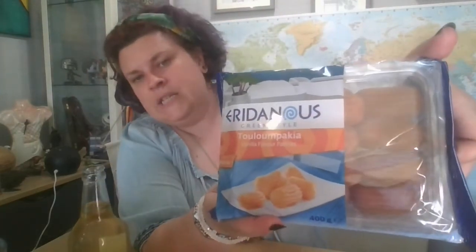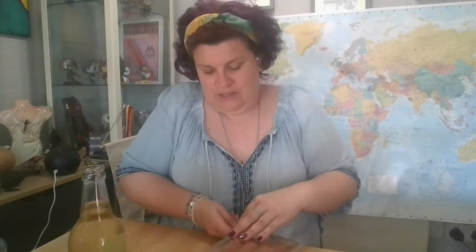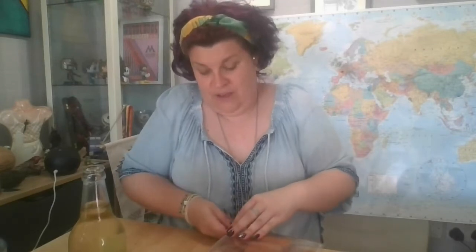Right, the next thing I got were vanilla flavoured pastries. Now, it's tulumpakia. These things. I've never seen these before properly, so we'll see what they're like. They're in like a syrup. Thing in a little box. In a box. In a box. Unnecessary packaging. I can't. Global warming. Save a turtle. Come on.